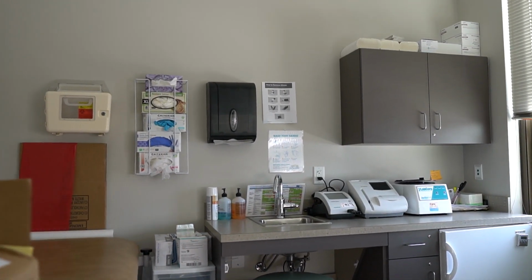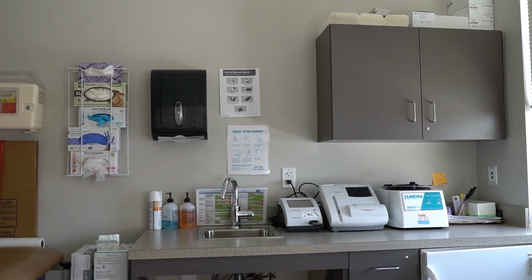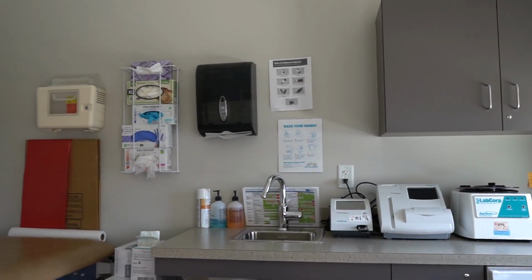So Kelly Collaborative Medicine is able to do gynecology appointments, do vaccines, do blood work, do any other type of lab work, help us with wound care. It's a regular doctor's office and primary care.